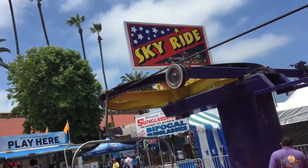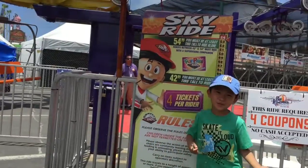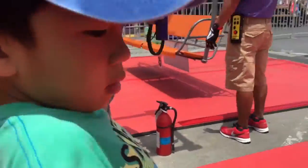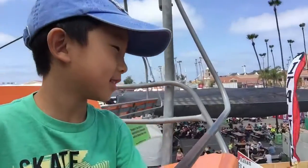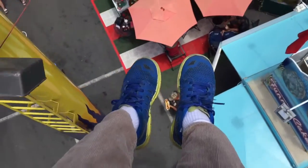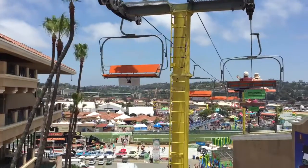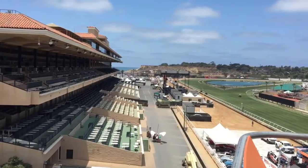Now it's time for my favorite, the sky ride. Jumping on the chair. And away we go. I am so high up. Oh, there! I see the Del Mar racetracks.